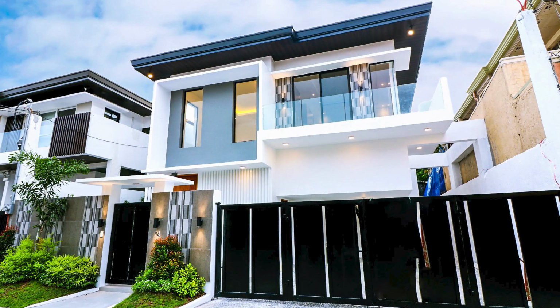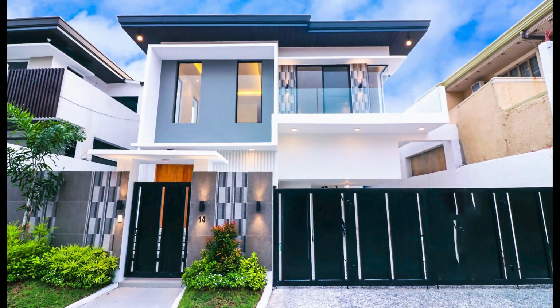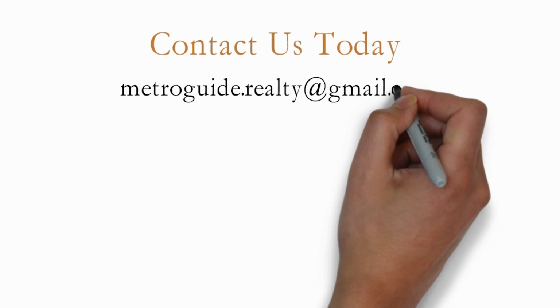Here's one more look at this stylish and distinct brand new 4-bedroom house and lot for sale in PF Homes, Paranaque City.